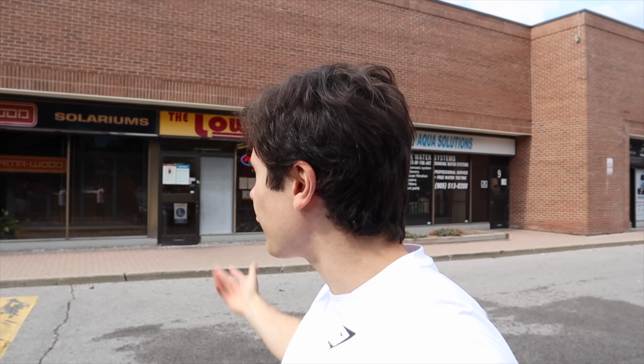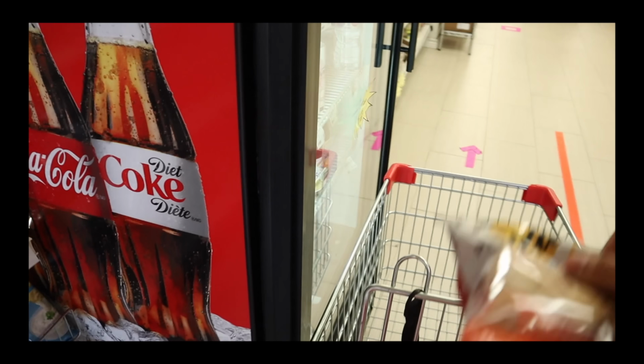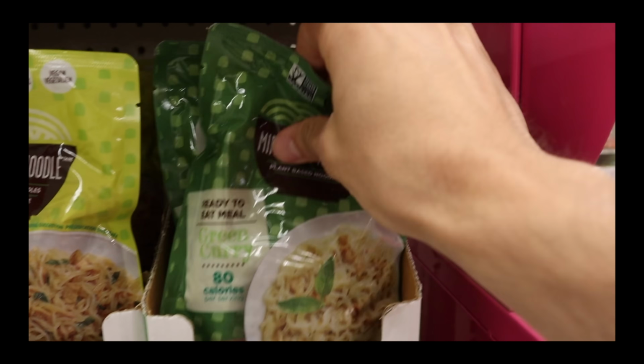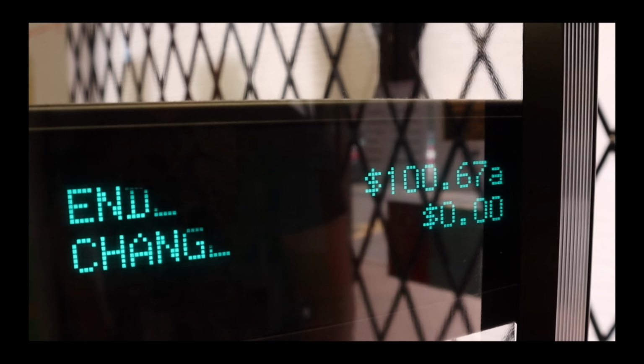Okay, so first thing we gotta do is obviously pick up the food. So I'm at a place called the Low Carb Grocery. They have just tons of low calorie stuff. And when it comes to low calorie food, it's very, very expensive. You gotta choose. You wanna be broke or you wanna be shredded? I choose shredded. So we're gonna go in, get food for the next 2 days and see how much it's gonna cost me. $100.